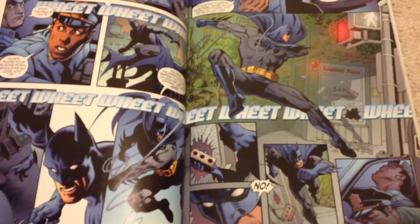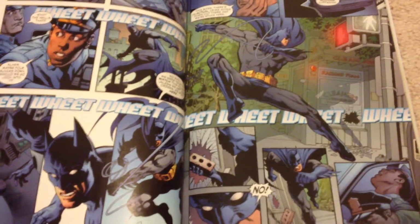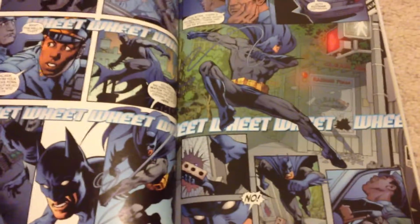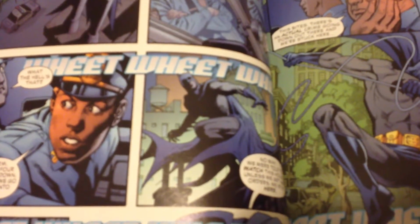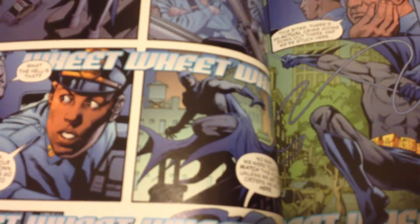Colors are very good. But I will say, you do see it in some panels, and it's right here in one, where it's good art, but in some of these panels you can see the artist taking some shortcuts, especially when you get into the face.